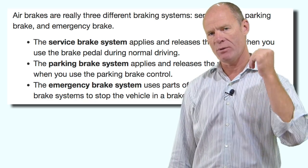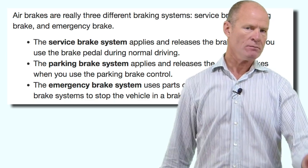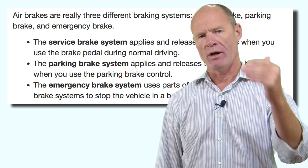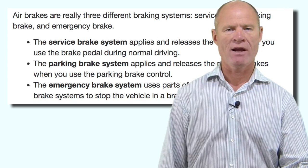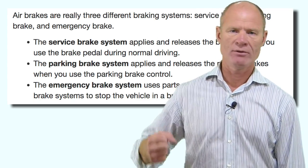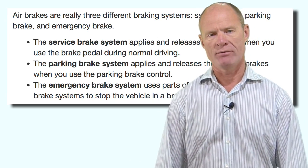So the only difference between air brakes and the brakes that you find on your car or light truck is the power source. For the service brakes on your car or light truck, it's hydraulic power or hydraulic force. You push down on the brake pedal, activate the pump, and you apply the brakes. On a big truck, it's air. The parking brake, it's simply mechanical power that comes out of you. You pull that ratchet up, click, click, click, and it locks into place. On a big truck, it's the large, powerful springs.